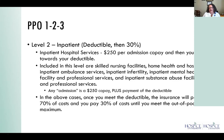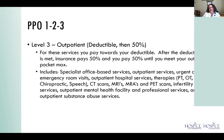So in any of these cases, once you meet the deductible, the insurance is going to pay 70% of the cost. You pay 30% of the cost until you meet your out-of-pocket maximum. Then we have level 3. Level 3 is outpatient services, and you are paying towards your deductible here. And then you pay 50% co-insurance towards your out-of-pocket maximum.